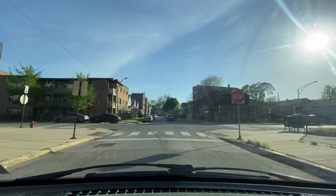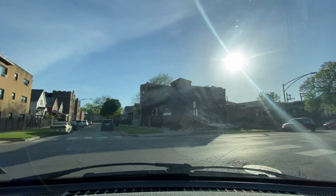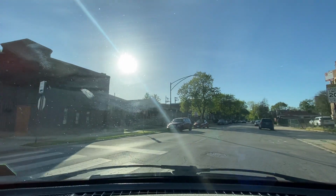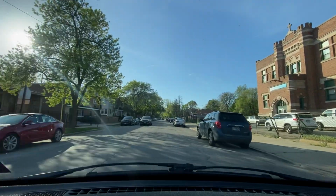I'm at 78th and Coles. I think I'm going to make a right when I head north, to the abandoned building on the corner on my left. Faith Victory Ministries on our right.